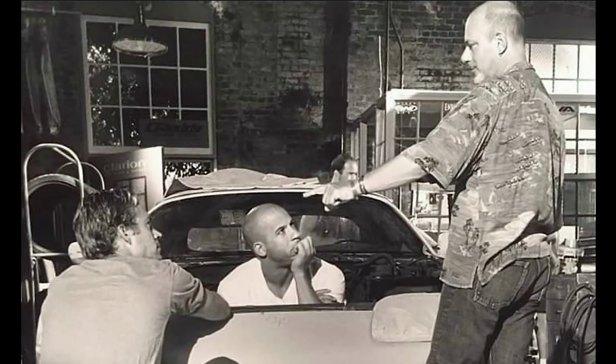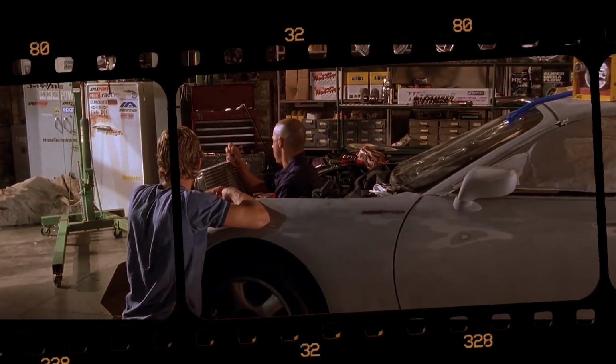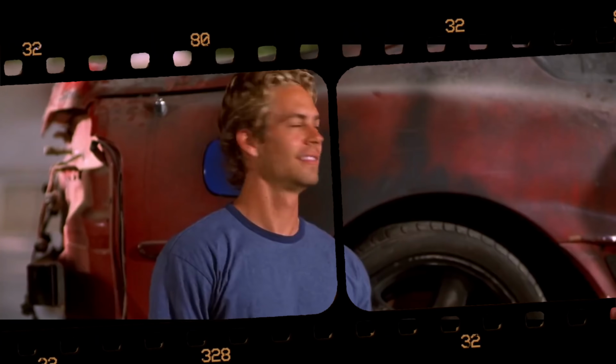Another one of these 8 Supras became the Buck car, the car that we see Dom and Brian building in the garage, the one where they're sitting inside the engine bay and they're having that whole discussion and that kind of thing. And the burned out wrecked Supra was a loaner car and was not on the key list. So again, the Hero car designation has nothing to do with who was driving the car in the movie. That's not what it means, so I hope that's clear.